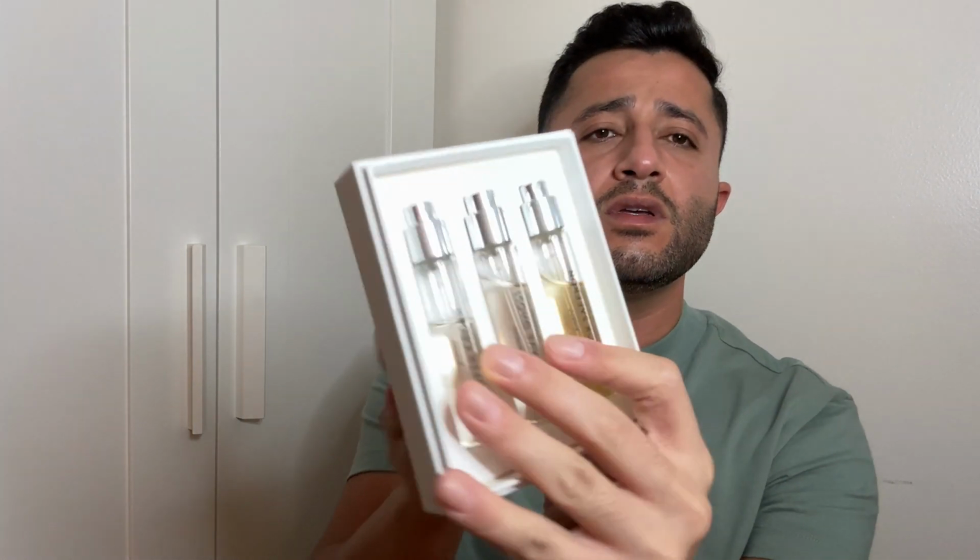I might even get a bigger bottle of this if I can find it at a decent price. But if you're a fan of fragrances like BR 540, but it's too strong for you, or you want something that leans a little bit more masculine than BR 540, then this might actually be the perfect option. And if you like Another 13 fragrances, you will love this. I think this is the one I've worn the most.